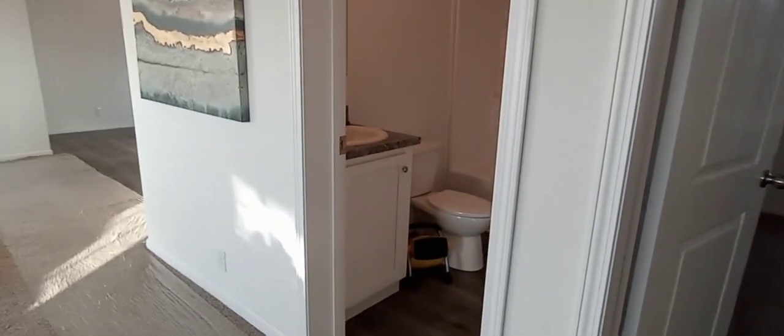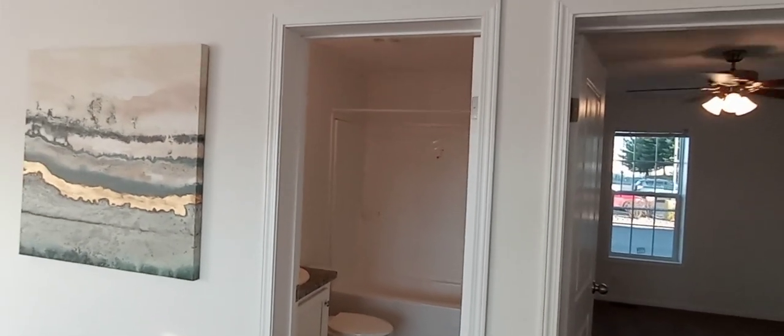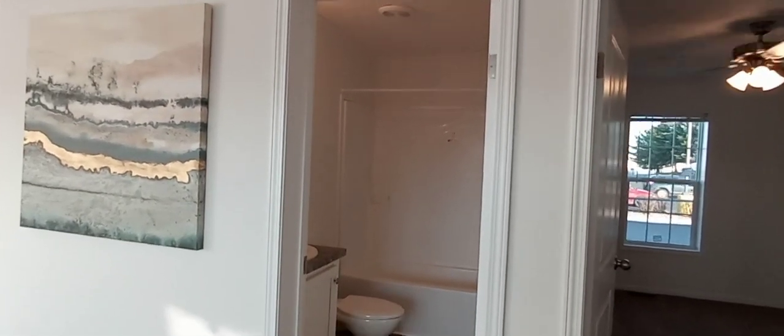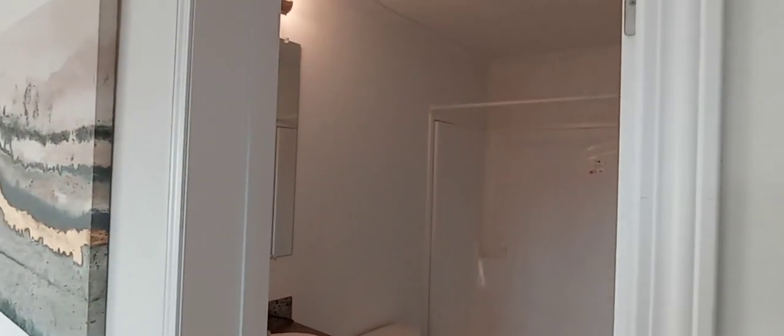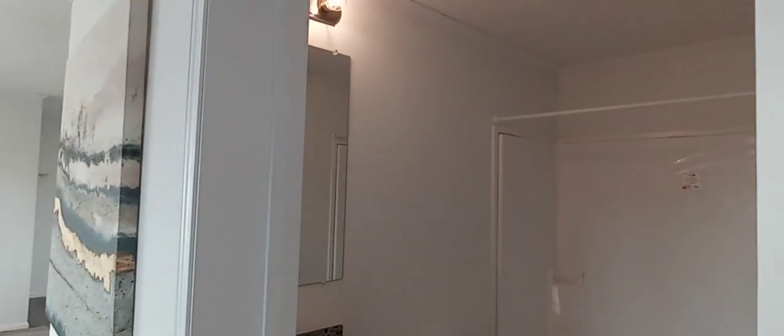Right off of the living area, we've got the hall bath, or the guest bath, or the second bath, whatever you want to call it. 24-inch vanity with a 3-bulb light strip at the top.